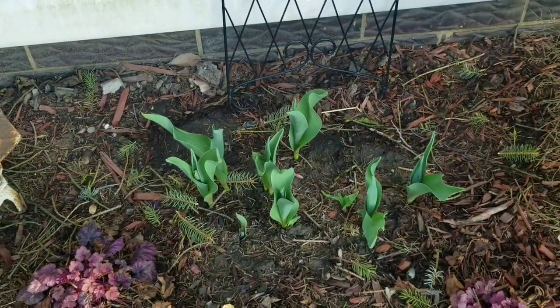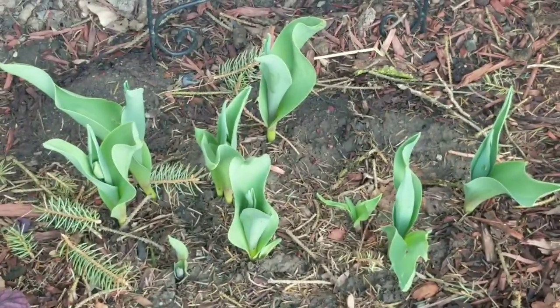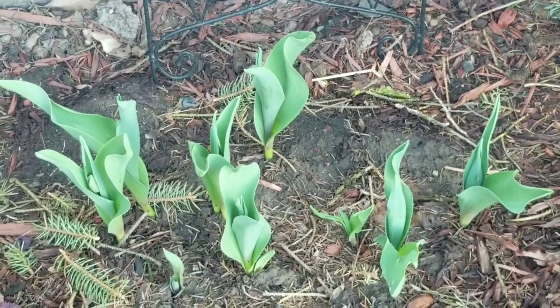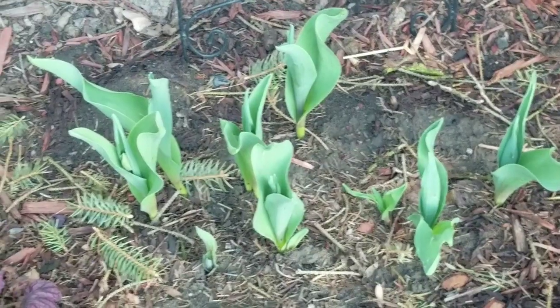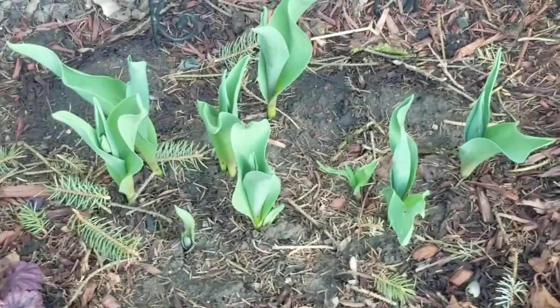The first set of tulips I want to show you are these ones right in the front flower bed of my house. They are white and they are getting ready to bloom. So excited to see them. Now I thought I planted 20 in here. I don't think there's that many coming up, but they're going to look just glorious.